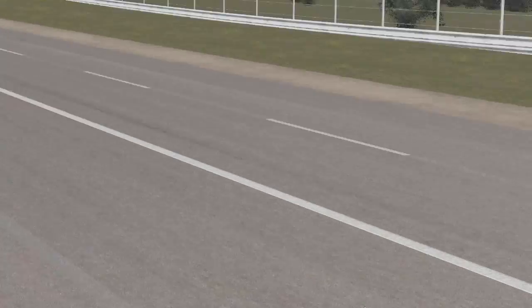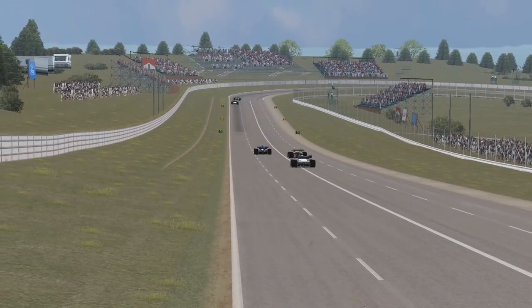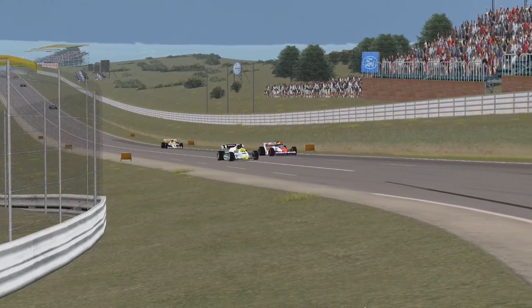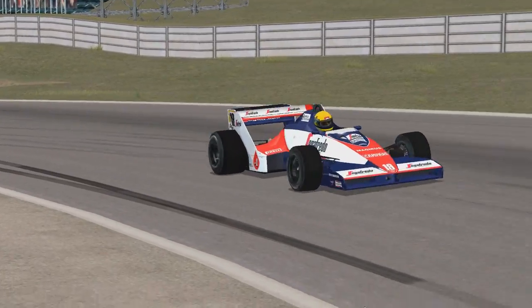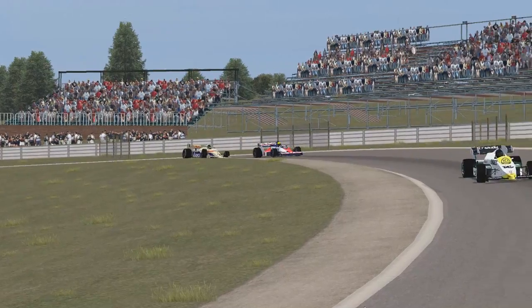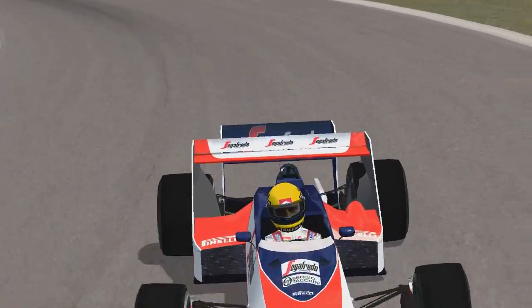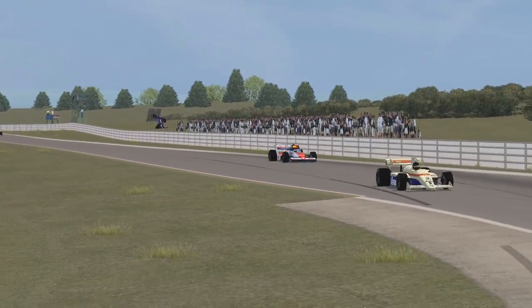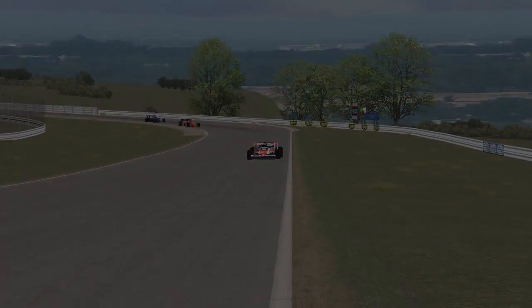So it was a pretty damn good race there in South Africa. Just like Senna in real life, we managed to score our first points in the championship and in our career. So it was a pretty good race actually, coming off from our retirement in Brazil. But yeah, not a bad feeling getting our first points. You see the Tyrrell of Belov just having a horrific accident in the background.